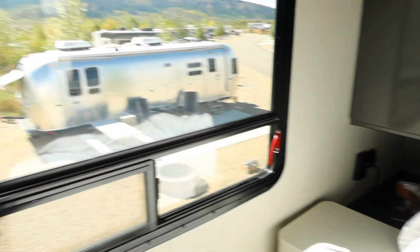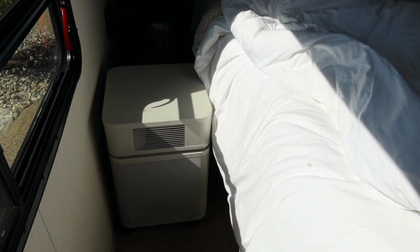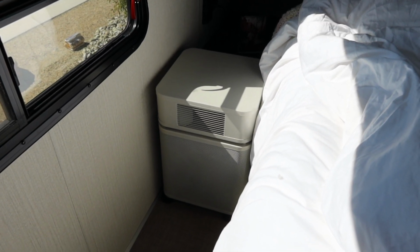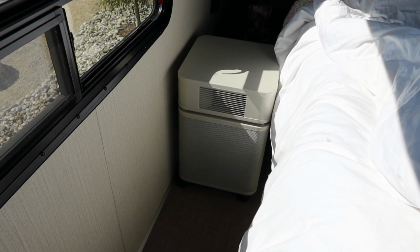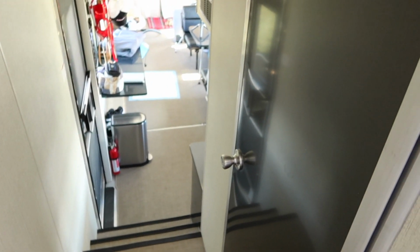And the thing that I forgot to mention as well, so I've got this IQ Air. No, I'm sorry, this one's an Austin Air. I've got an Austin Air Purifier, which most of the time I really don't turn on when we're traveling. Occasionally, if there's a lot of campfires around, we might turn it on if there's a lot of particulates in the air, but mostly I don't wind up using it. We've been finding a lot of really great air quality, which is nice. And so then coming back down here is the rest of the trailer.